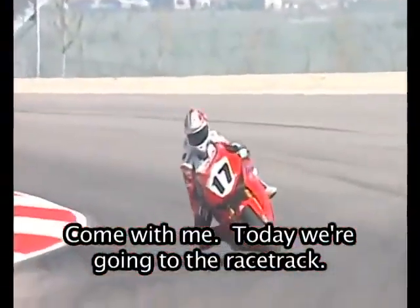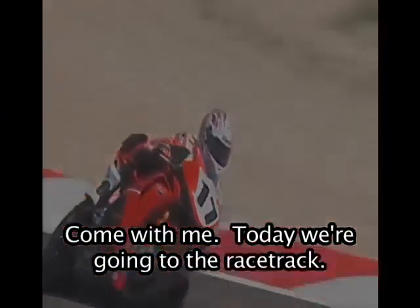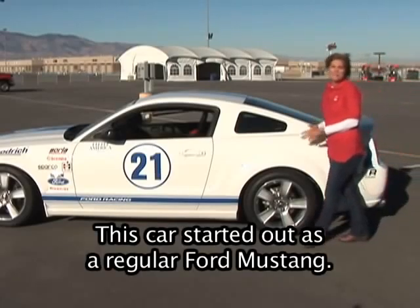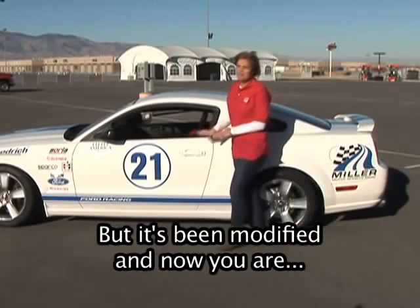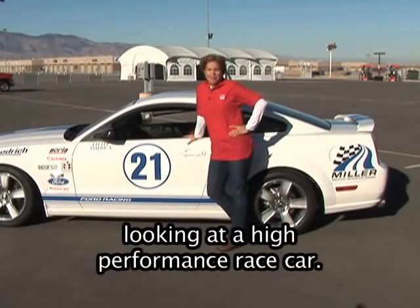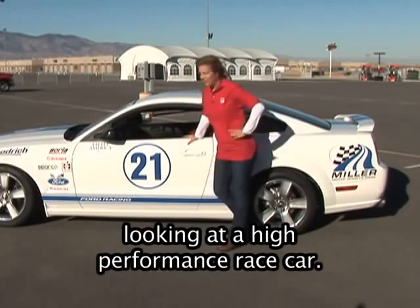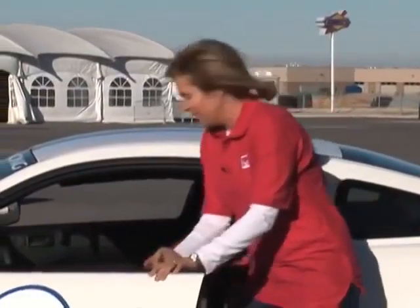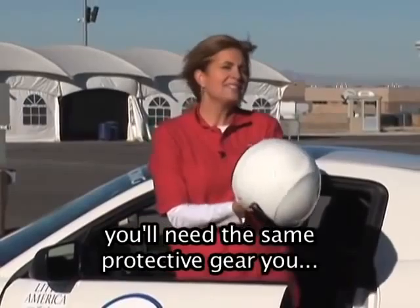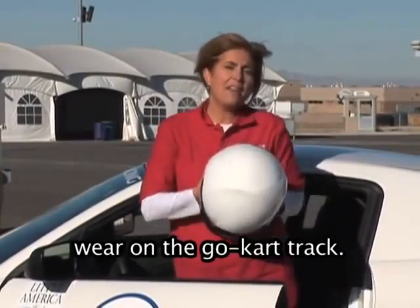Come with me. Today, we're going to the racetrack. This car started out as a regular Ford Mustang, but it's been modified, and now you are looking at a high-performance race car. If you want to drive one of these race cars, you'll need the same protective gear you wear on the go-kart track.